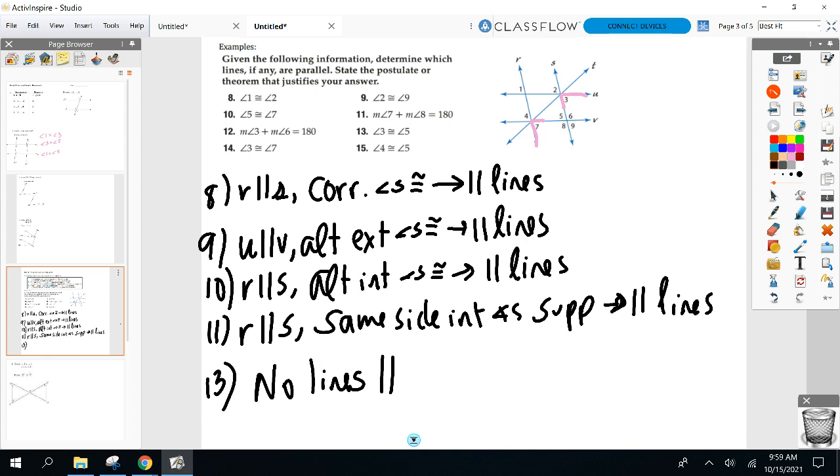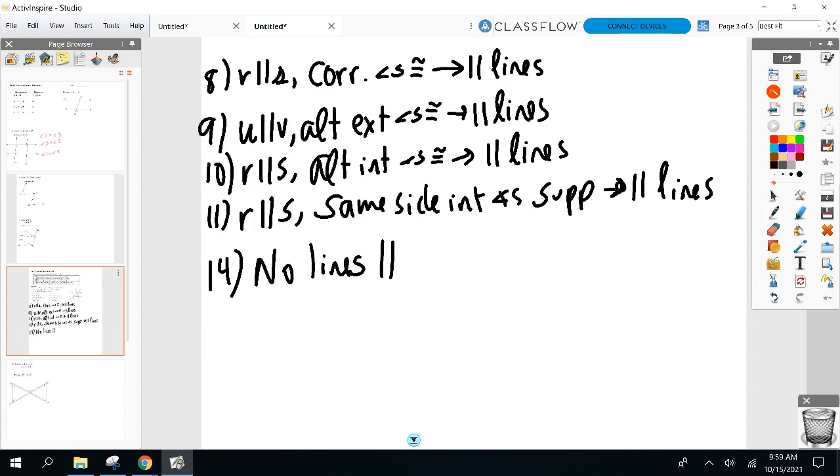All right, you guys are on for 12, 13, no, sorry, 12, 13, 15. You guys are on. That was 14. They have to share a line to be a special pair. Highlight them. Do they share a line? If yes, the other 2 are the parallel lines.